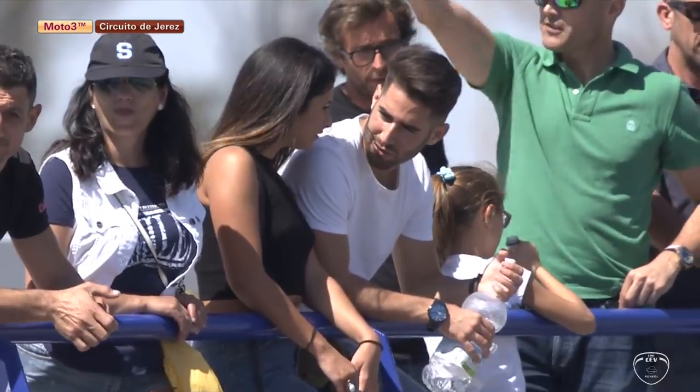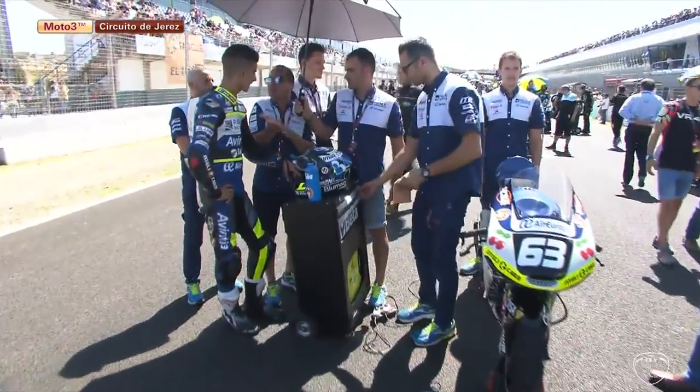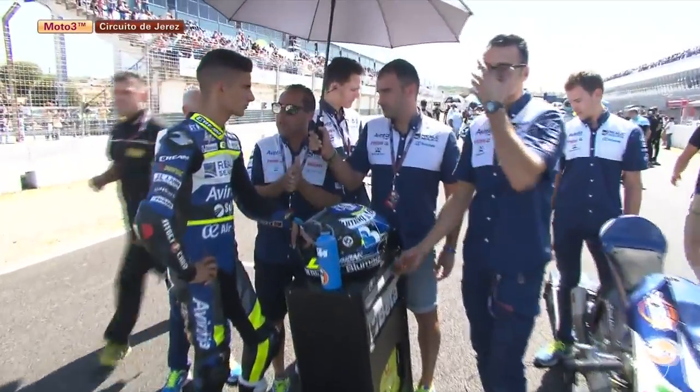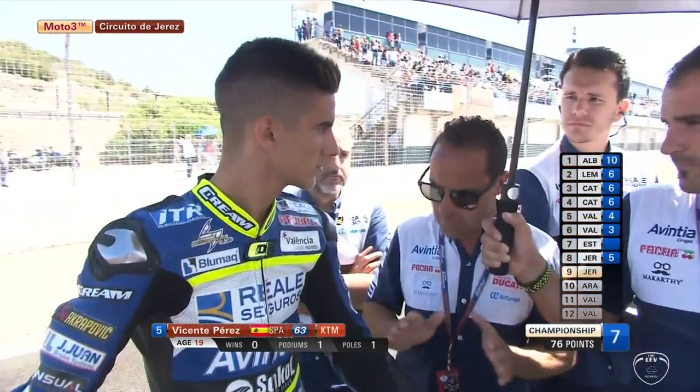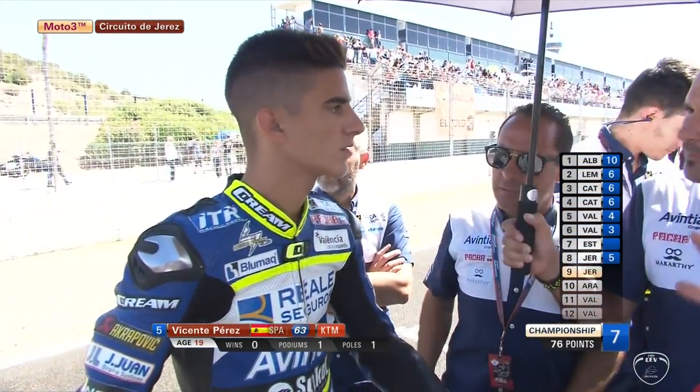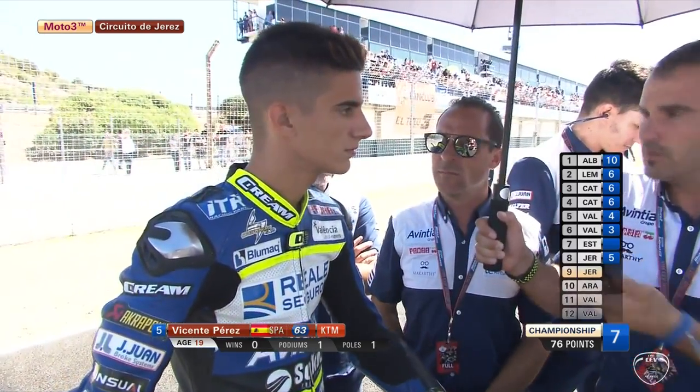And unfortunately as well, just missing out on the points, although he got back on and got across the line in 16th eventually. So a costly mistake, but at least he has a lot of experience of how to run at the front at Jerez now.